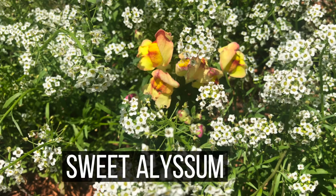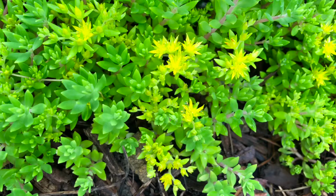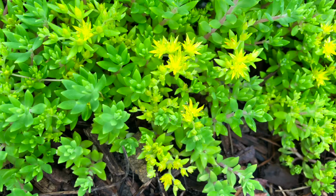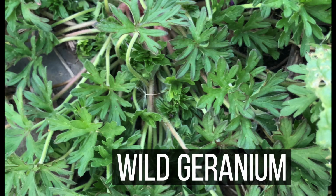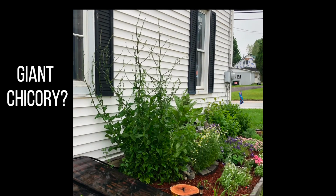Sweet alyssum, used for kidneys and fluid retention. Chamomile, used for anxiety and to soothe colicky babies. Stonecrop, used for high blood pressure. Columbine, used for gallbladder and scurvy. While geranium root, used as a poultice, is great for burns. And last but not least, catnip for anxiety and insomnia. This is from early spring, how big the chicory was.